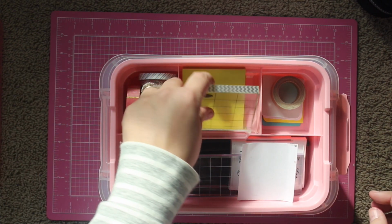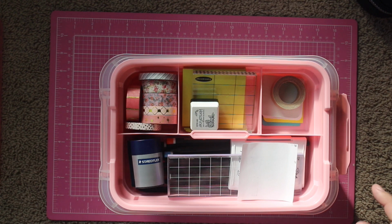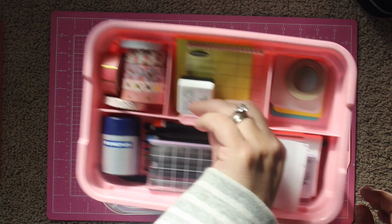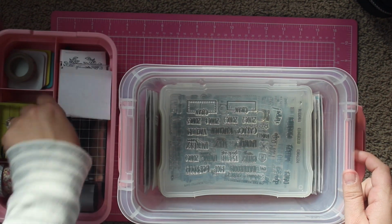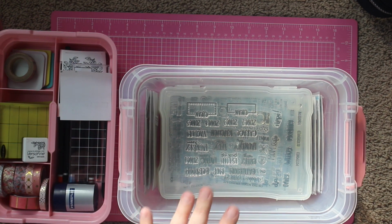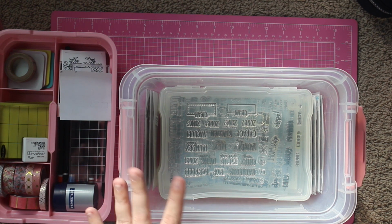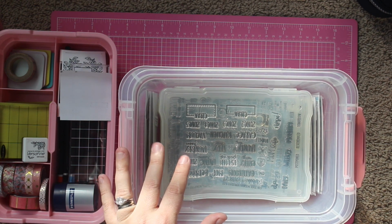The sticky notes I keep for when I'm, especially if I'm bullet journaling, so I can mark things off and mask them off. But this little pink tray lifts out, which is awesome. And then what I have in here are stamp sets that I use. And these were my most used stamp sets when I bullet journal. And I don't use as many of these as I used to.